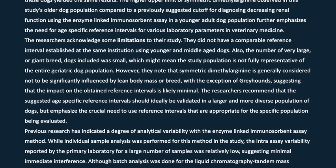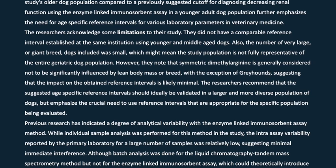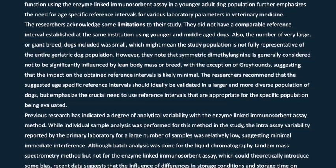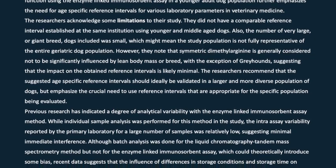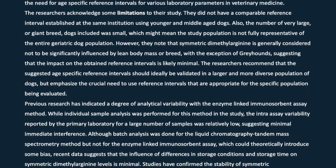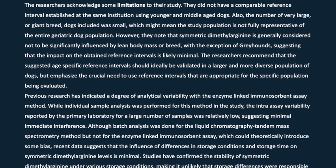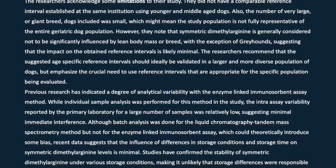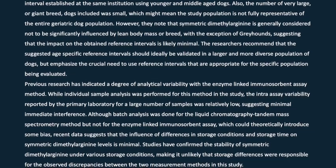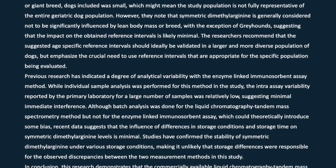The researchers recommend that the suggested age-specific reference intervals should ideally be validated in a larger and more diverse population of dogs, but emphasize the crucial need to use reference intervals that are appropriate for the specific population being evaluated. Previous research has indicated a degree of analytical variability with the enzyme-linked immunosorbent assay method. While individual sample analysis was performed for this method in the study, the intra-assay variability reported by the primary laboratory for a large number of samples was relatively low, suggesting minimal immediate interference.